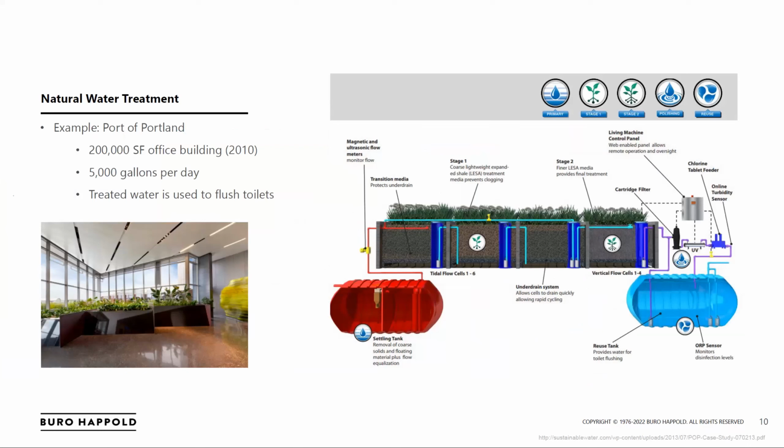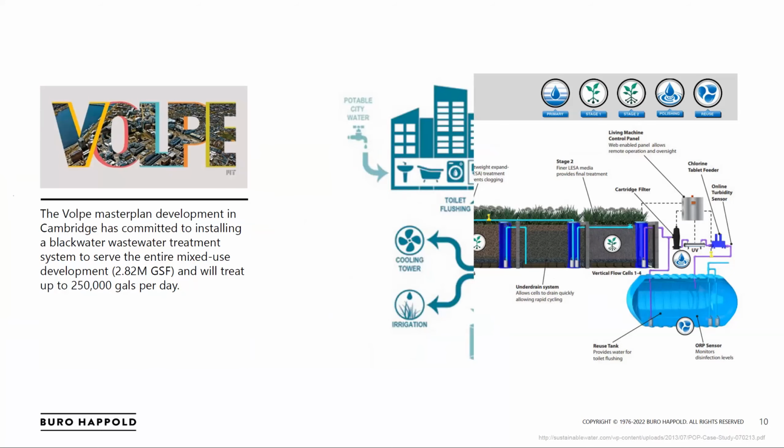In addition to mechanical treatment options to be able to reuse the water in buildings, there are also natural water treatment options. This is an example from the Port of Portland in San Francisco, a 200,000 square foot building that processes 5,000 gallons per day. It's a relatively small footprint in terms of the system itself, and it sits in the lobby of the building, which is pretty interesting. And there are a couple of different ways of going about this, but the aspiration is to try to mimic the natural system of treating water to be able to reuse it, which starts to be a really interesting blend of the idea of using infrastructure plus mechanical solutions as well as natural solutions for more of a hybrid approach.